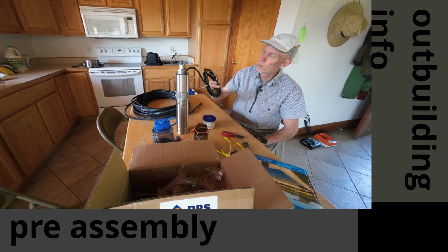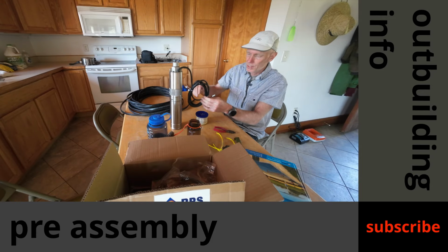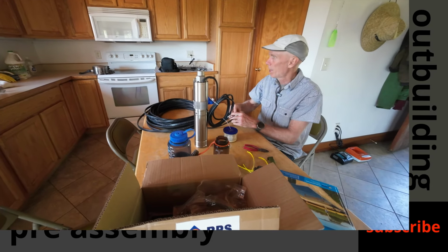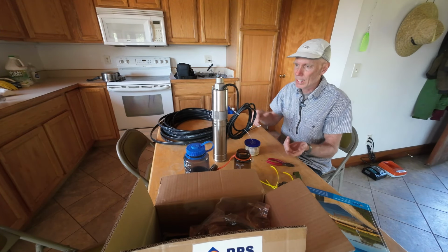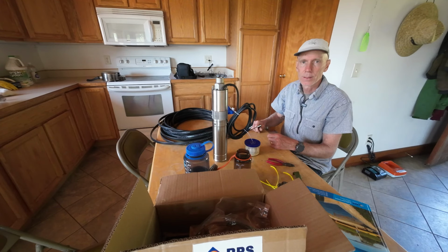The pump comes pre-fit with pigtails on it, and they've got some bullet connectors on there. So I just need to work on the other side of that. I figured I'd do this inside where I've got power outlets and I can use my heat gun for the shrink tubing. Then I can take it out and string it through the conduit and get it ready to drop into the well and test it.